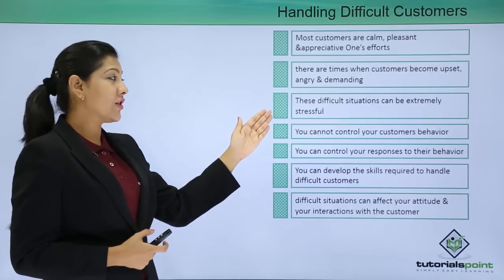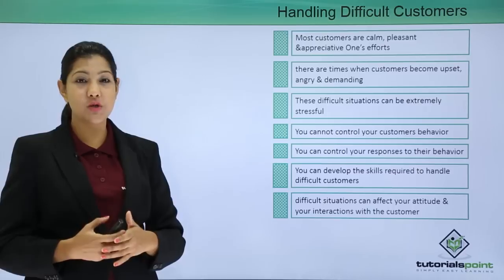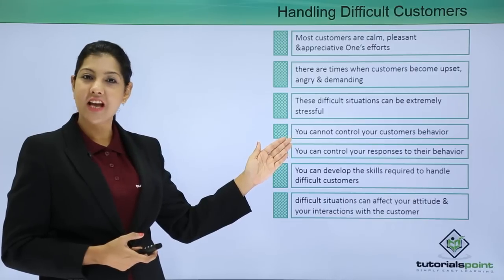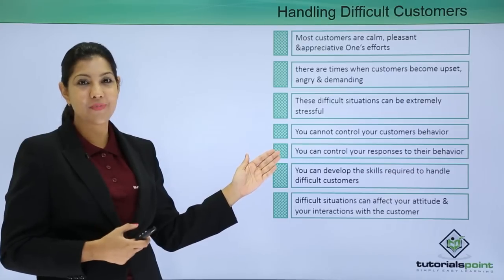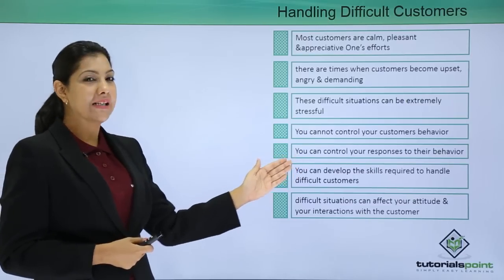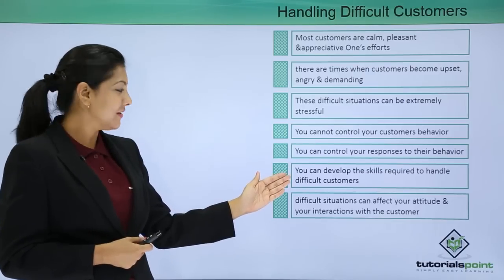These difficult situations can be extremely tricky and stressful at times, but we need to keep our patience even in those times. You cannot really control your customer's behavior, can you? But you can control your responses to their behavior, and that is something that is completely in your control. You can develop the skills required to handle difficult situations and customers. Trust me, it's not too difficult to do that.